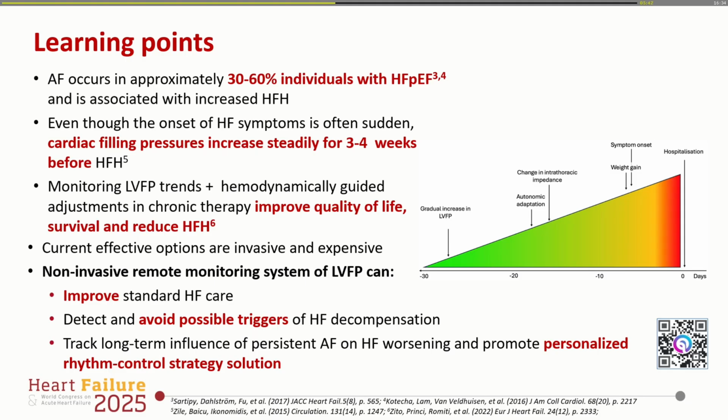Yesterday I had a late breaker presentation where for the first time we showed the results of our validation study. Okay, I feel a bit better now. But anyway, tell us a bit more about it. Okay, so it is reliable based on the validation study I presented yesterday.